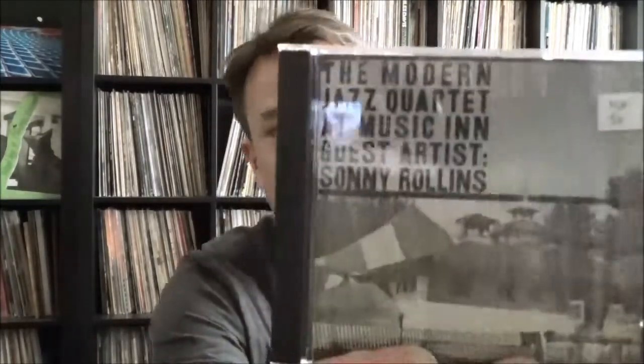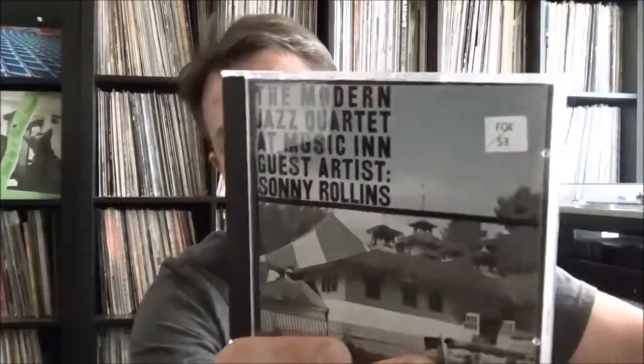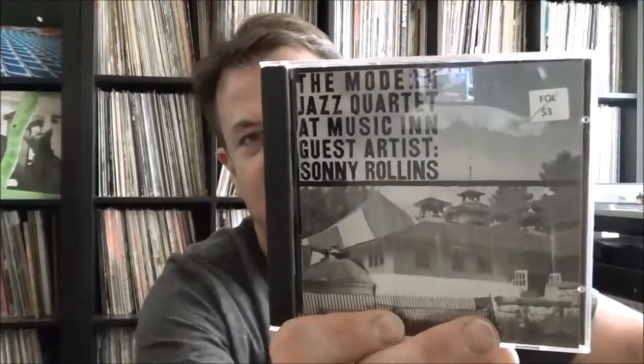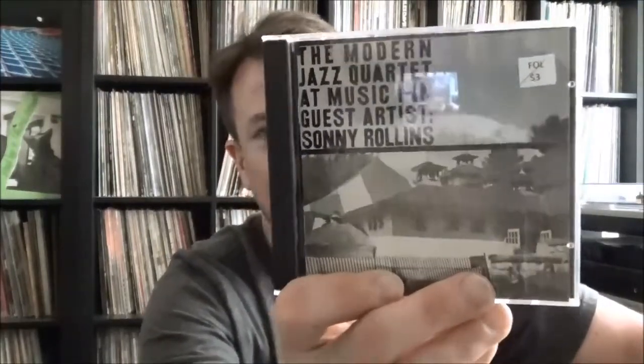half off, 50 cents. The Modern Jazz Quartet at Music Inn with guest artist Sonny Rollins. This was on Atlantic. I've actually got another record, I guess it's the Modern Jazz Quartet at Music Inn with Jimmy Giuffre, I think. Lee Morgan, the final session, the last session on Blue Note.